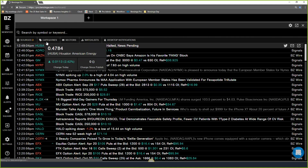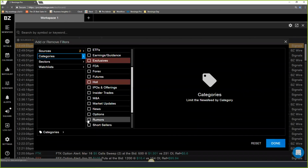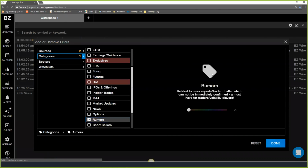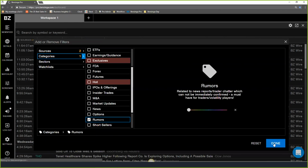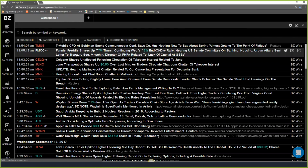So this is very important, and I'm going to guide you to something specifically in our category button here. Click that category button up there at the top, Mike, and what I want you to go to is our rumor feed. Our rumor feed is probably one of the top categories of news showing you stocks which might be ripe for a short position.